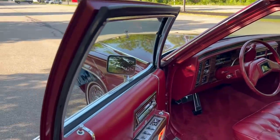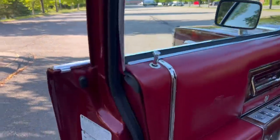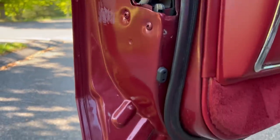I need to get that car out. I need to do something with that car. Not sell it, so don't ask me. But I'm going to do something with it.